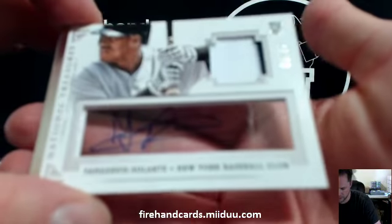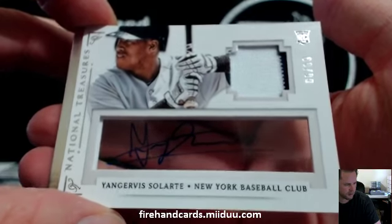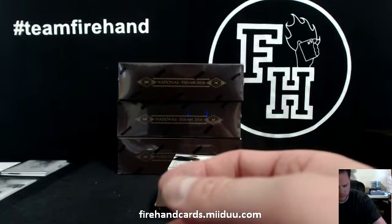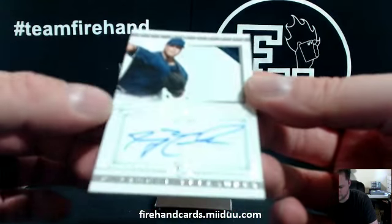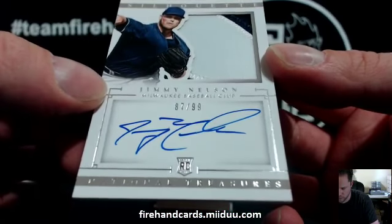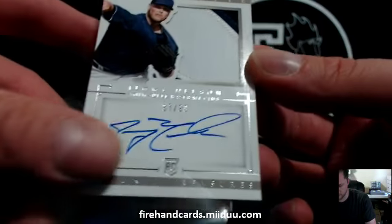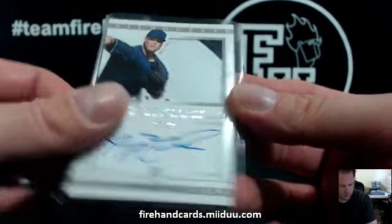Yangervis Solarte for the Yankees, 69/99. One of Vinny Vegas. We got a silhouette. Nice. 87/99, Jimmy Nelson for the Milwaukee Brewers. Cajun 2. Haven't pulled this next nickname card yet. First time seeing it. Cajun 2 of the Brewers.